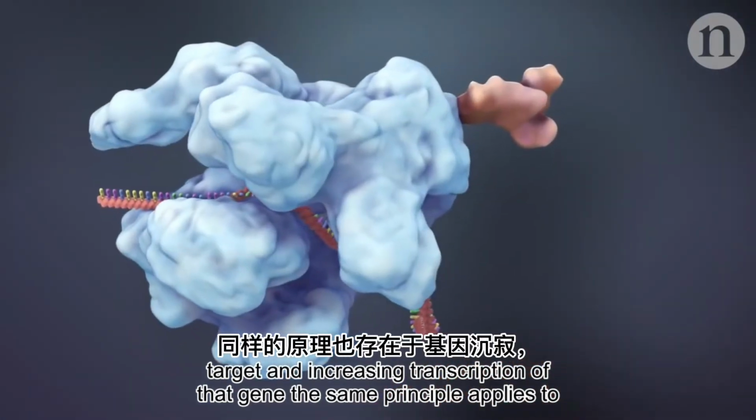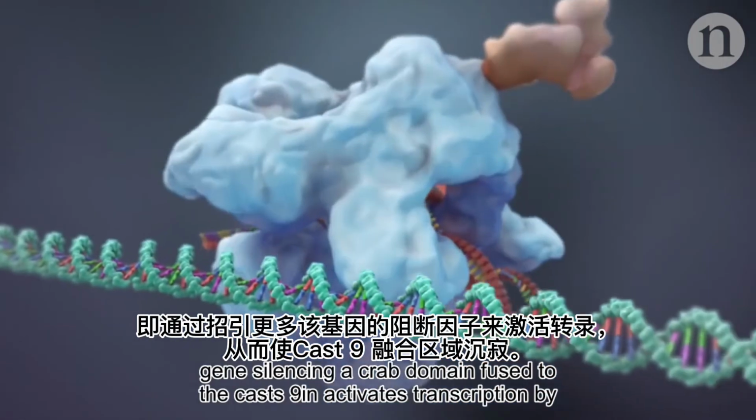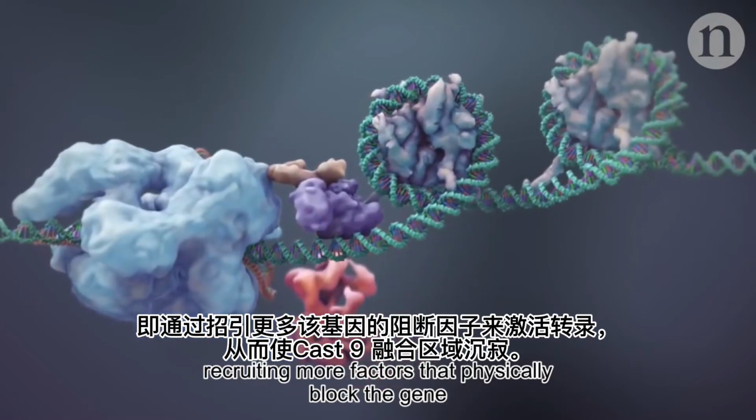The same principle applies to gene silencing. A CRAB domain fused to the Cas9 inactivates transcription by recruiting more factors that physically block the gene.